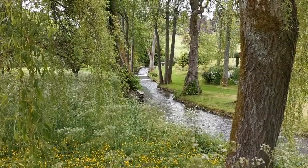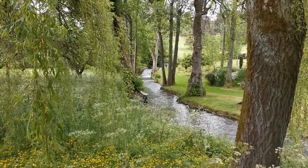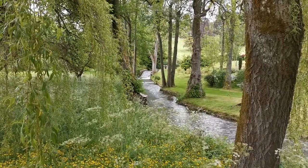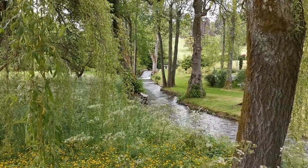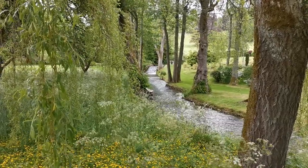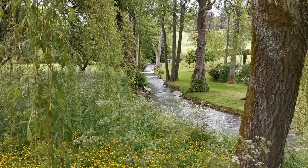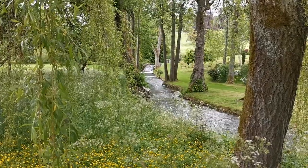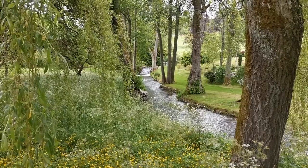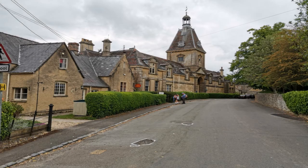Rendcombe is the next village along the river. Much of the village is dominated by the college, a privately run school with international acclaim. Sadly, I wasn't able to provide any drone footage of the village due to flight restrictions as there's a private airfield very near. In this airfield, which is unsurprisingly named Rendcombe Airfield, the Aero Superbatics wing walking team are based, flying a fleet of modified Boeing Stearman aircraft from the 1930s.